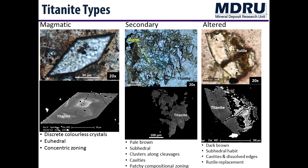So the other mineral that we looked at was titanite, and we classified various types of titanite: magmatic, secondary, and altered titanite. The magmatic titanite, as you can see nicely in zone, the secondary titanite could be after augite or biotite or magnetite, and the altered titanite is a titanite which itself has been altered. For example, you have overgrowth of rutile and other minerals over the titanite. And these have different colors, and that's a very important thing, an easy way to characterize this mineral.